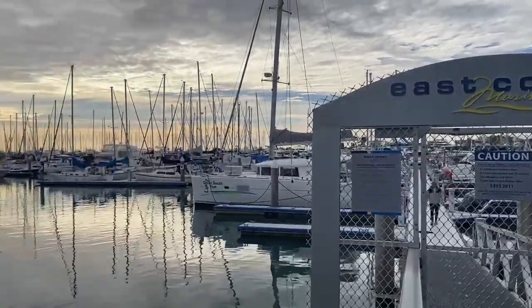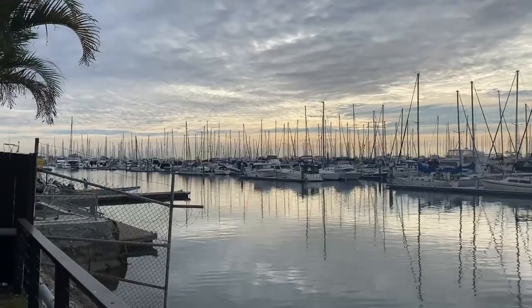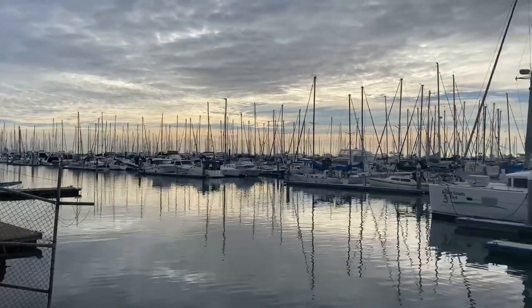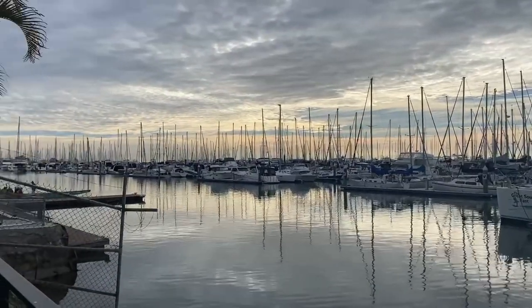Here we are at East Coast Marina. Got two boats to look at today. First one is the Beneteau Cyclades, or something like that. So it'll be pretty cool.